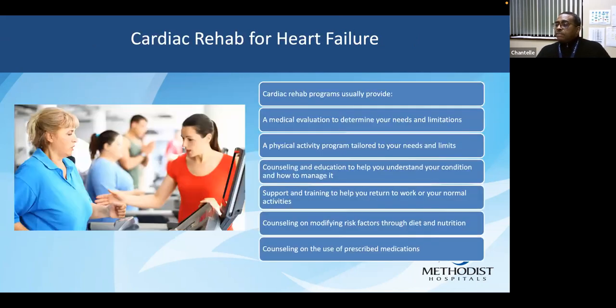And so we talked about increasing activity. We recommend, even for our heart failure patients, as long as they are not in what we call a decompensated state, which means when you're sick and short of breath, we do not recommend exercise at that point. But patients who are stable, we do recommend that they become more active and provide cardiac rehabilitation for them.